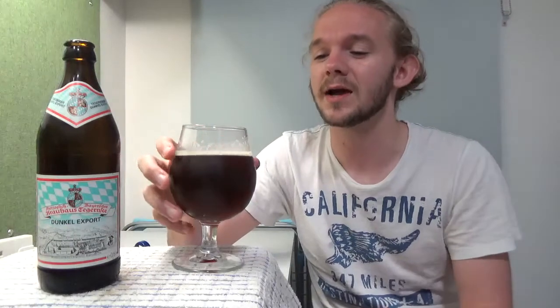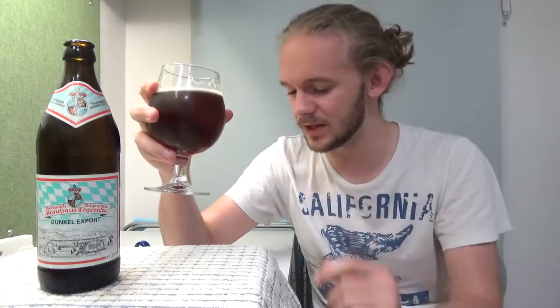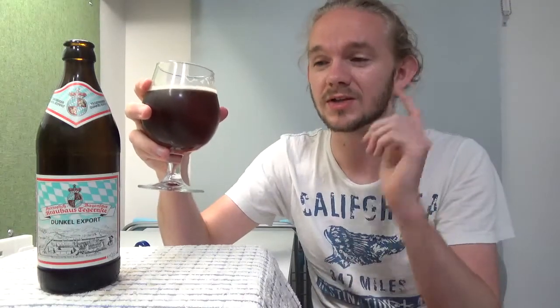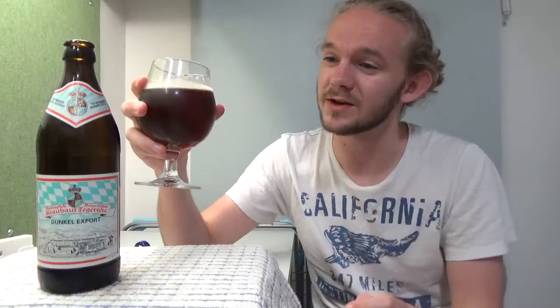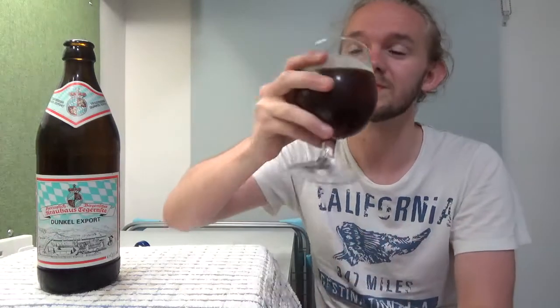As I always say, before you try the beer, take a little bit of time and enjoy the aroma, because that's always half the experience when it comes to craft beer and whiskey and sake and things like that. But let's get stuck into this one then. So this one is the Herzoglich Brauhaus from Tegernseer, and this one is the Tegernseer Dunkel Export. Let's get stuck into this one. Slàinte, skål, Prost.